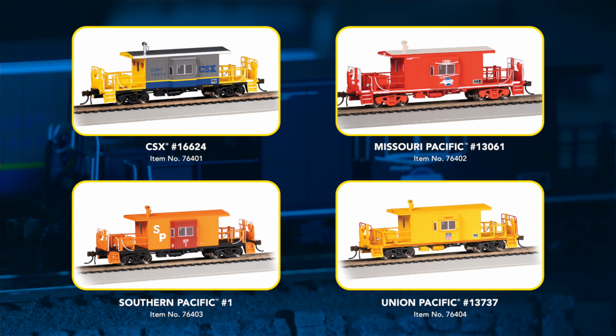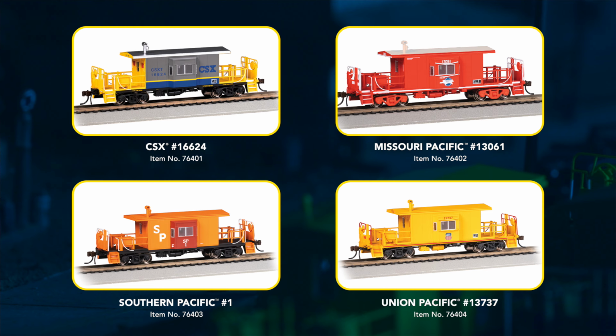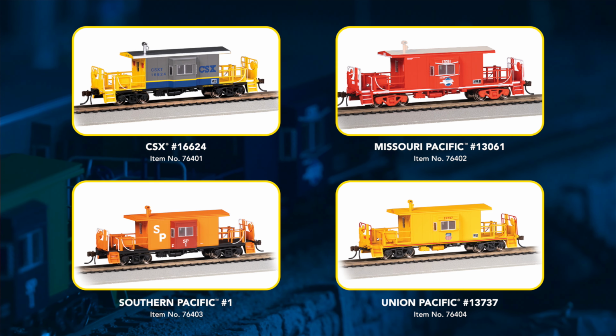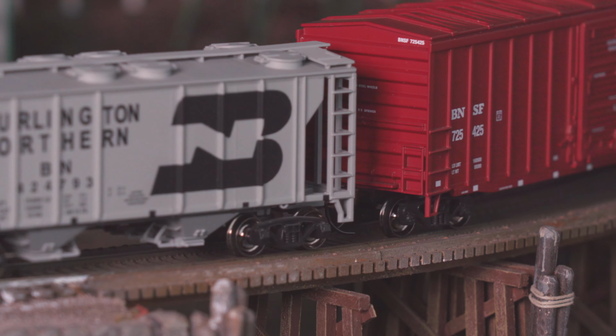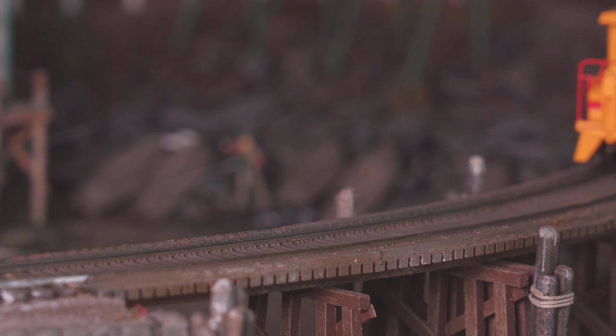in as-delivered red, Union Pacific, reflecting the post-merger scheme found on ex-MoPac equipment, CSX, reflecting the later years of the L&N cars, and Southern Pacific No. 1 in its daylight-inspired scheme. Each one of these cars could be found operating across their respective systems, making these incredibly versatile models.